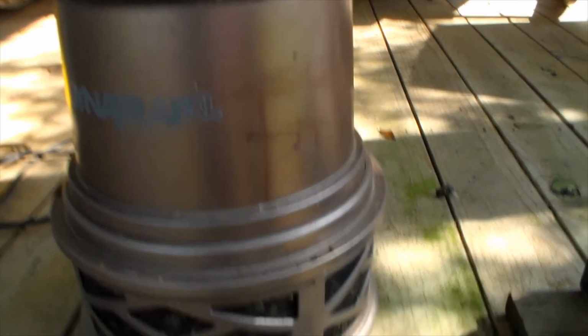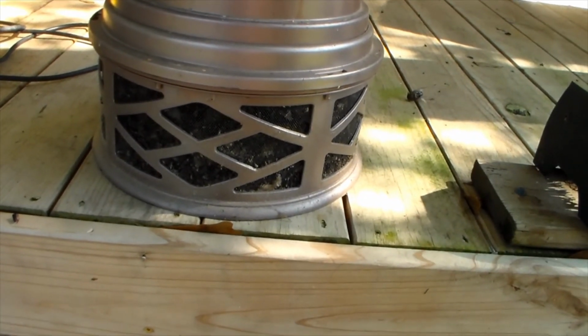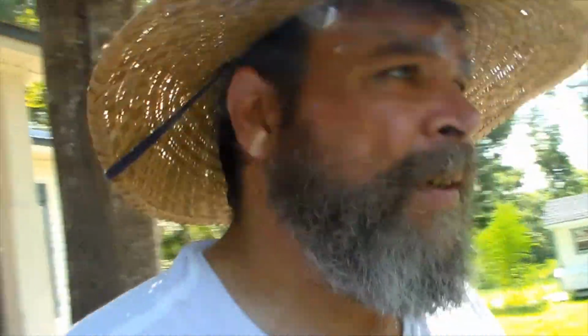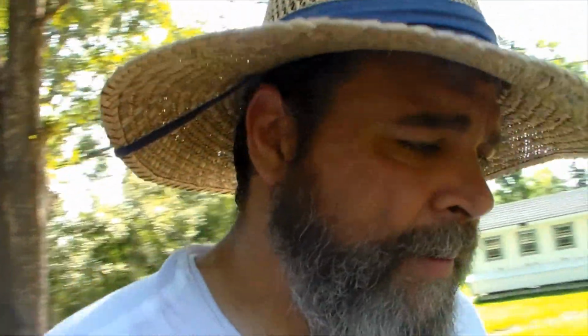Got one of these on the front porch. Sucks in bugs in there. Using UV light. Supposed to, I want to say up to 3/4 of an acre or something like that. And kills all your bugs, keep your skeeters down and all that. Don't know if it actually does it.